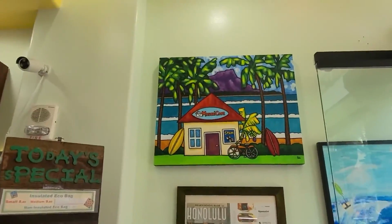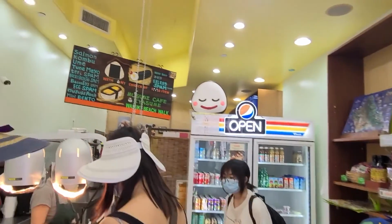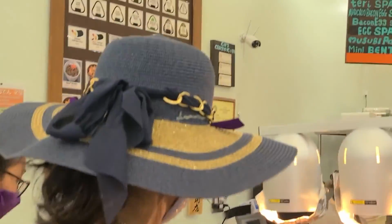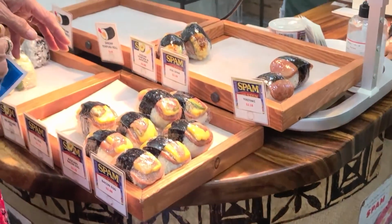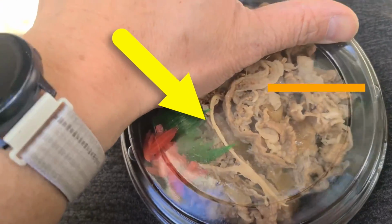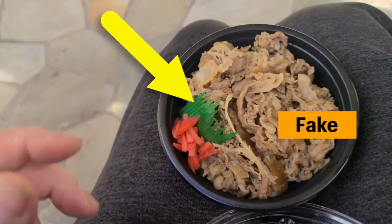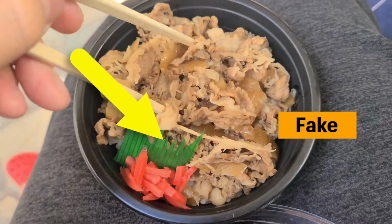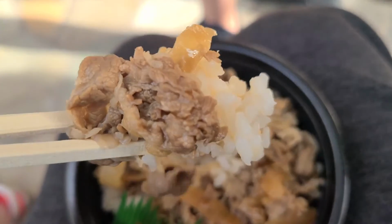A place called the Sui Cafe, and you can see here our menu, and we're gonna try the Idon beef bowl. Alright, so we are going to be trying. Let's take a look. So cute. It is very Japanese. Look at the authentic green decoration. Look at that.